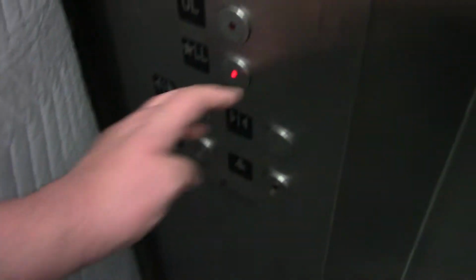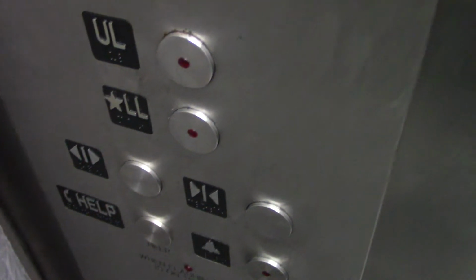That didn't work. Yeah, this has been padded ever since this was replaced and modernized. No stop switch, I just realized that. This still has a 4,000 pound capacity. You would think it'd be increased because the cab is a little bigger, I think.